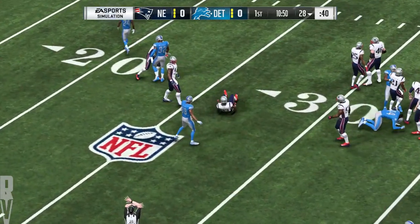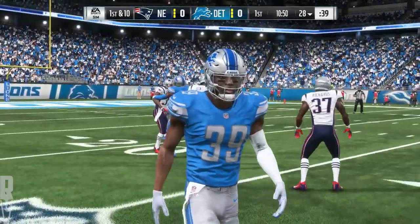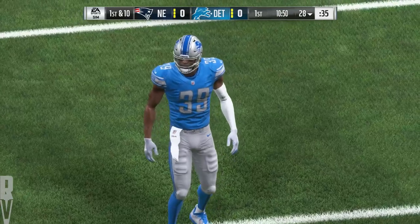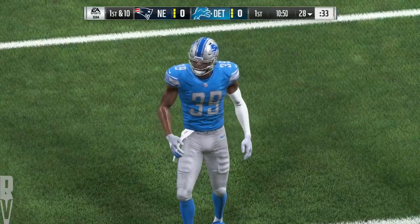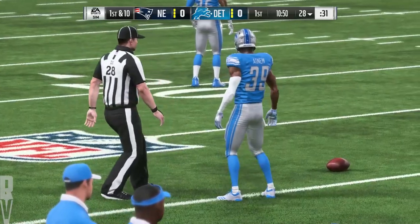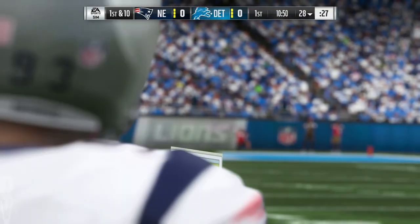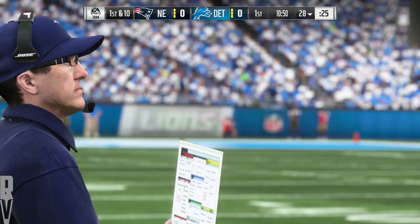Nice job bringing that one back. 14 on the return, and the Lions will take over. So here come the Lions now. And our game's hit a little bit of a lull here, a little bit of a snag. Punts on back-to-back drives. And old-school coaches don't necessarily mind that.